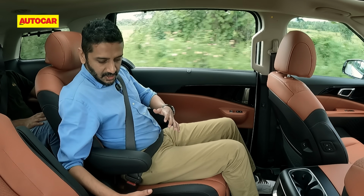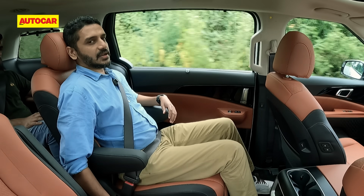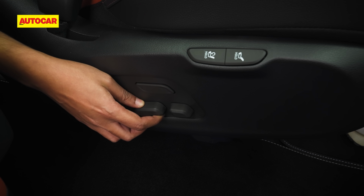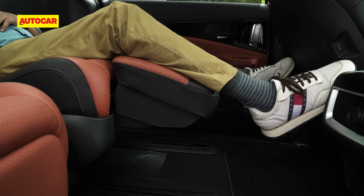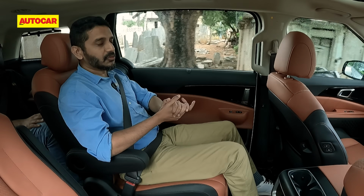When the two seats are very close, yeah, they are quite hard to reach, but you can recline the seat quite a lot. You can even get a bit of height adjust and seat base angle, and there is a fold out ottoman. Now, before I get into the full movement of these seats, I want to tell you a bit about the creature comforts back here.